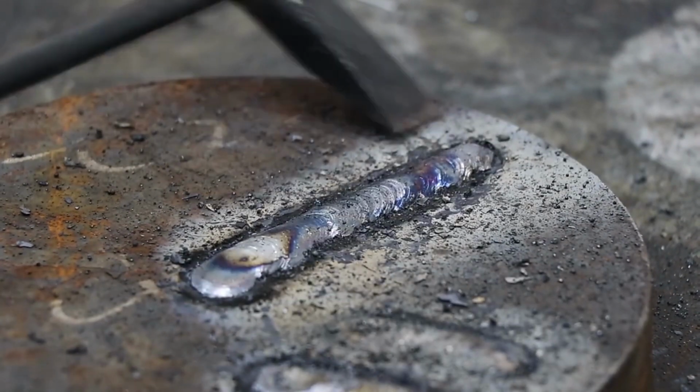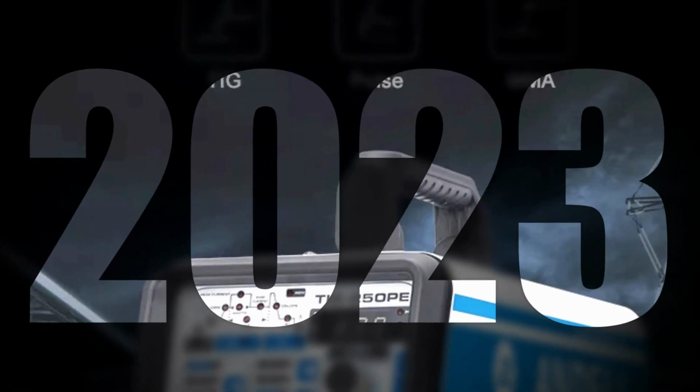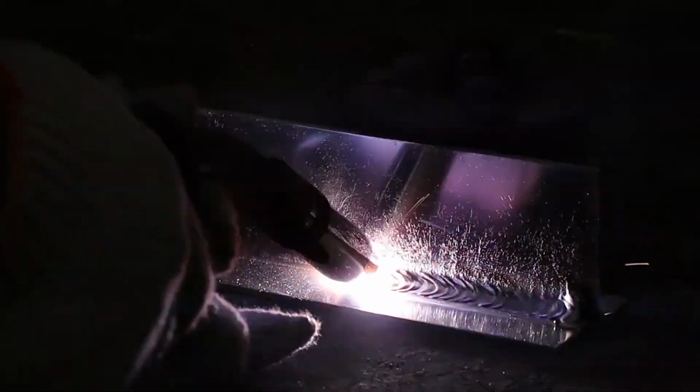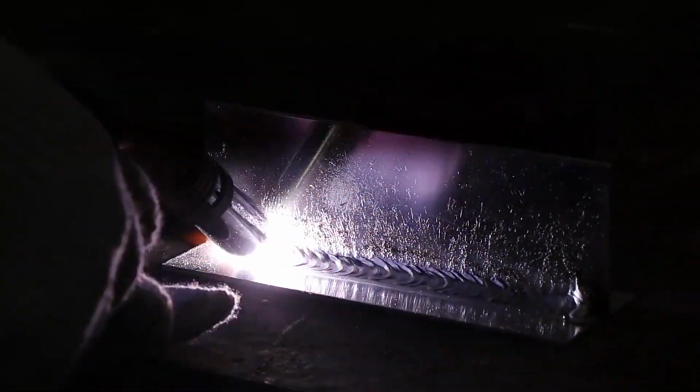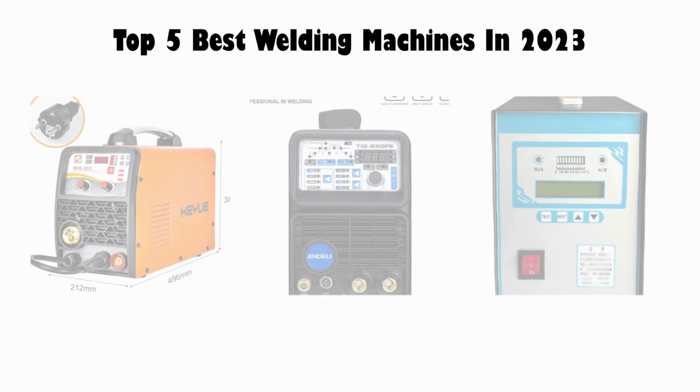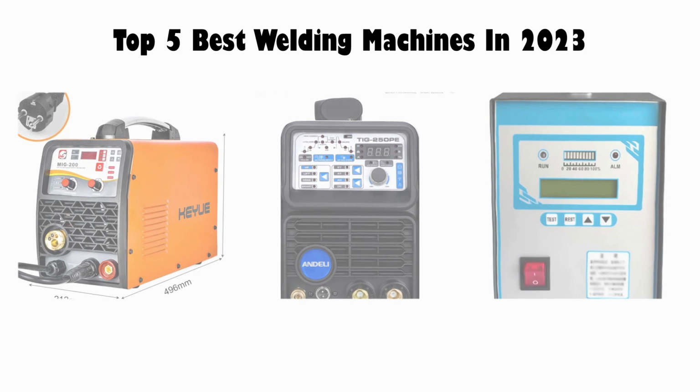and preferences. To help you make an informed choice, we'll explore the top welding machines available, considering factors such as welding process, power source, and durability, ensuring you can select the ideal machine for your welding projects. In today's video, we are going to look at the top 5 best welding machines available on the market.